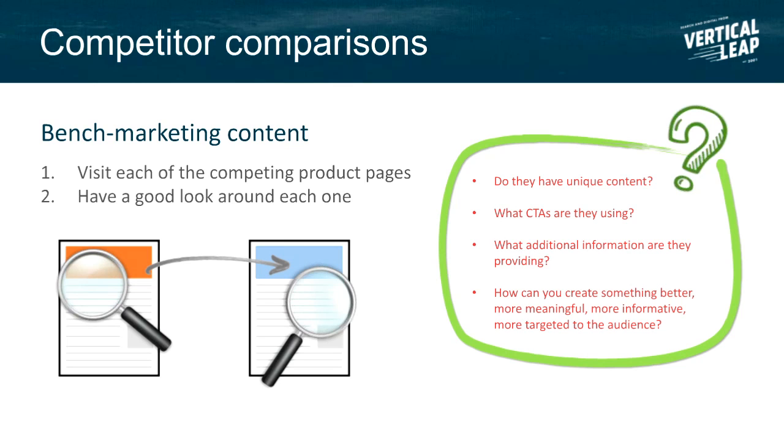And finally, how can you create something better, more meaningful, something that's got more information, is more targeted to the audience you're trying to pick up? Don't forget as well all those users in different parts of the buying funnel. It's well worth targeting all of them across the whole path.